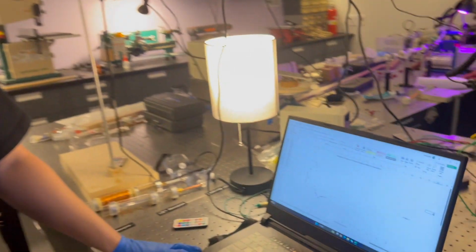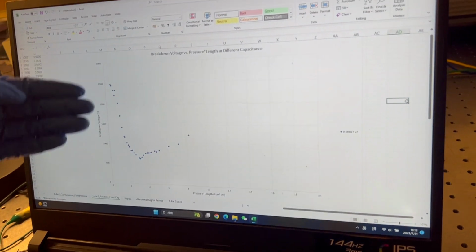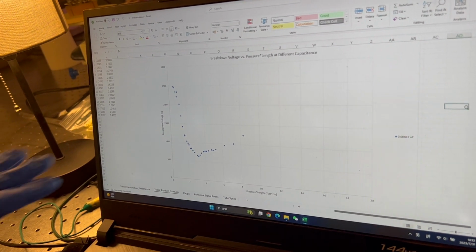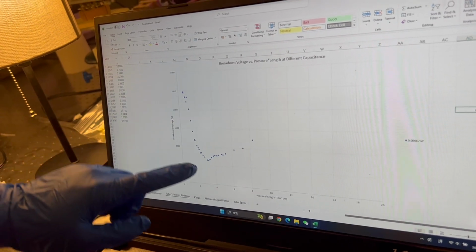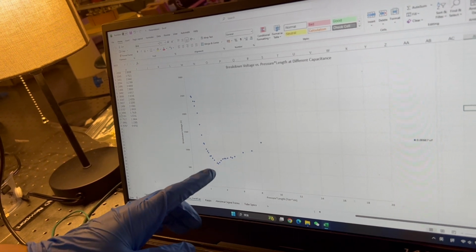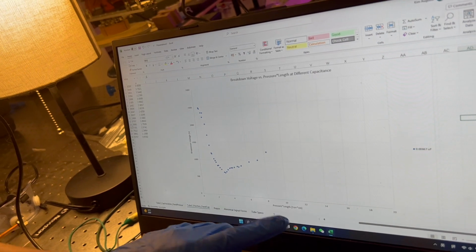Here's the example of our Paschen curve. We use software to plot the breakdown voltage against the pressure times length. And our results show that at low pressure range, as the pressure increases, the voltage drops down, and there exists a minimum point. After this point, the breakdown voltage increases again as the pressure increases.